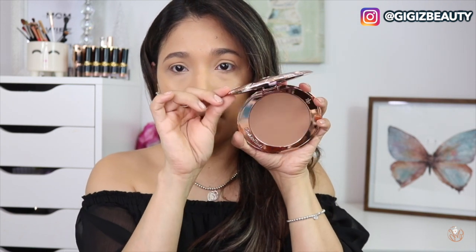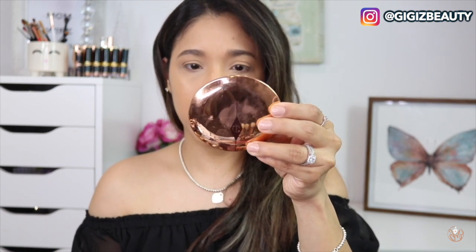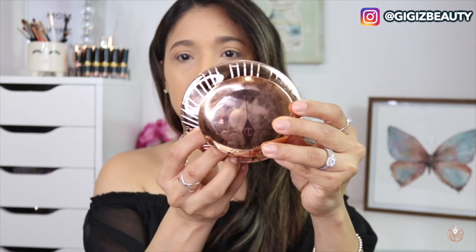The compact is just really beautiful and super big. It is really massive. You get a ton of product in here. You do get 16 grams of product. If you want to compare it with her airbrush powder, you get 8. So you do get double in the bronzer. So this bronzer retails for 65 Canadian dollars. I'll leave the US price down here. And yeah, I am so excited.